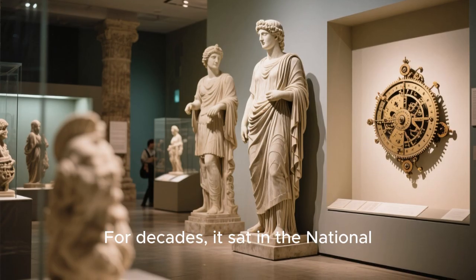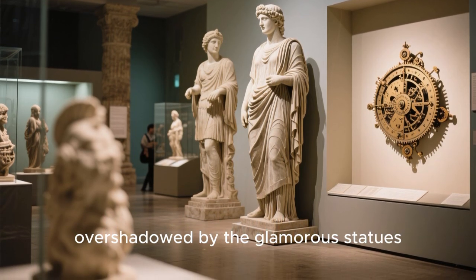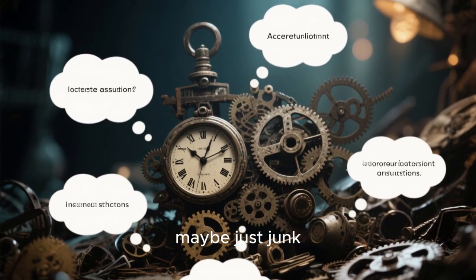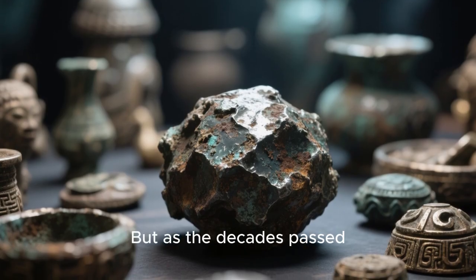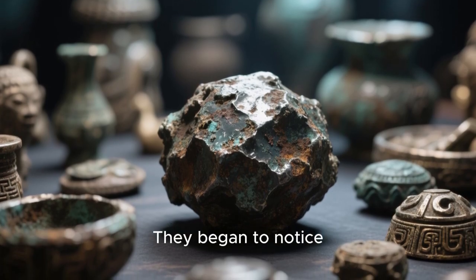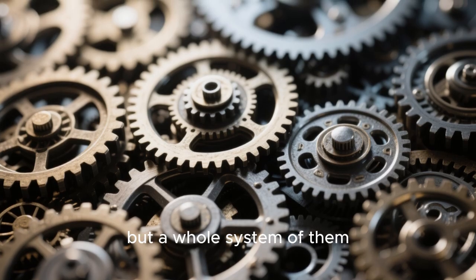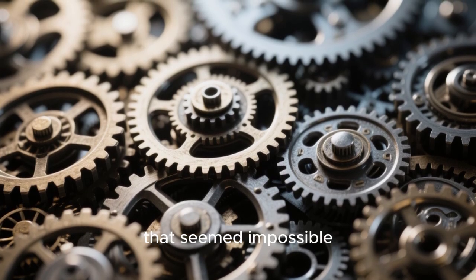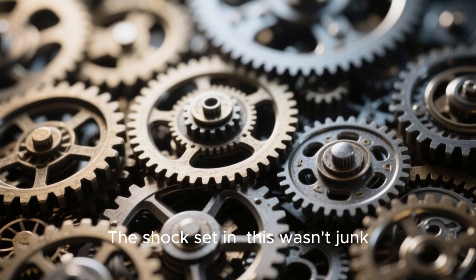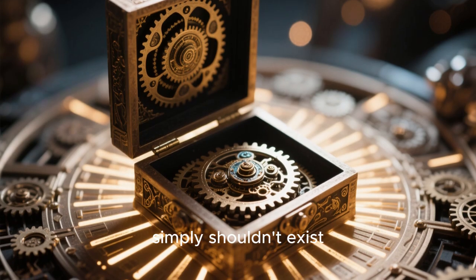For decades, it sat in the National Archaeological Museum in Athens, overshadowed by the glamorous statues. Most people assumed it was a broken part of a clock, or maybe just junk. But as the decades passed, a few researchers just couldn't let it go. They began to notice gears, not just one or two, but a whole system of them, packed together with a density that seemed impossible. The shock set in. This wasn't junk. This was a technological marvel, a machine that by all accounts simply shouldn't exist.